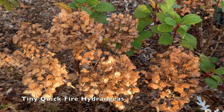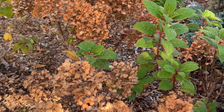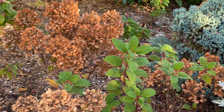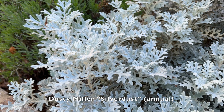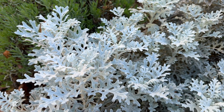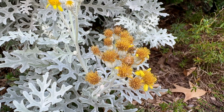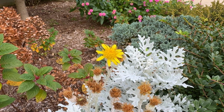The way the flowers dried on these tiny quick fires is absolutely wonderful, and I know they'll stay on for quite some time during the winter season. I cannot get over how much I've fallen in love with Dusty Miller. I'm definitely going to be dividing this plant and planting it all over next year.